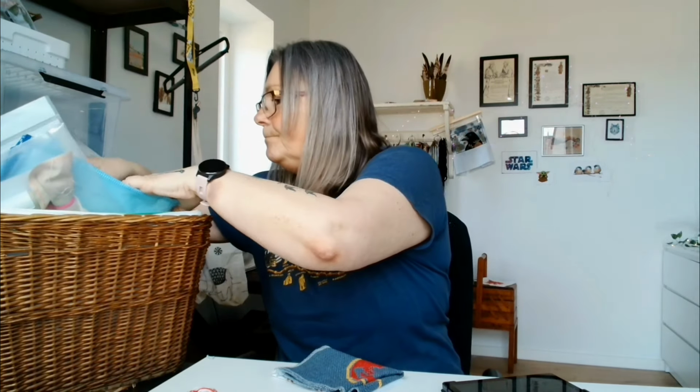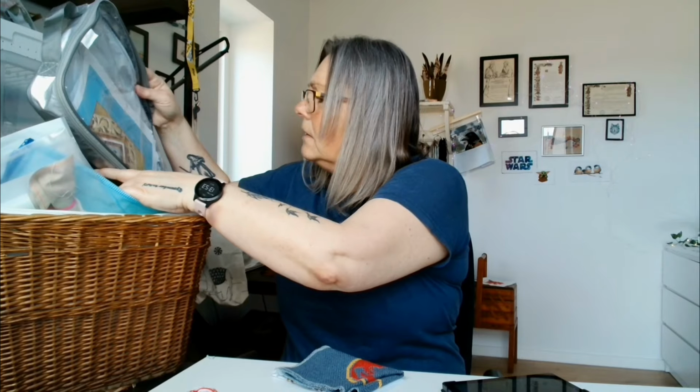I dyed this fabric myself. This is also 14 count. What did I stitch on with the... I think Frida is also at 14 count. Yeah. So, 43.4% with this Jurassic Park.